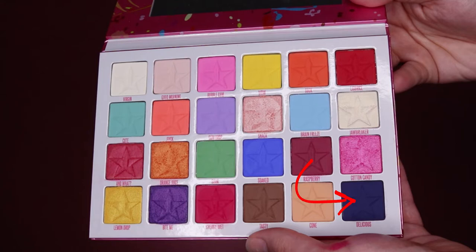Revolution cut crease canvas, and it's in Halo, the bright white one. I already have the cut crease canvas in the shade Create all over my lid. Trying a new technique where I cut my brows with it and then just bring it all the way down, which is really working nicely. So I'm gonna start with the shade Delicious, which is that deep blue, and start to create that shape.